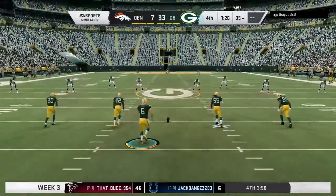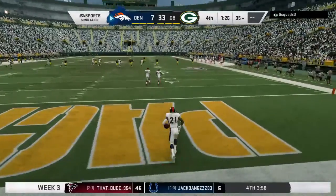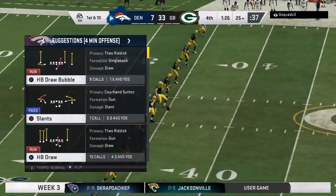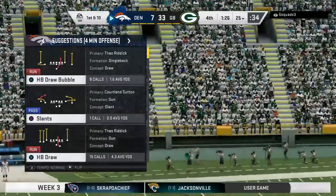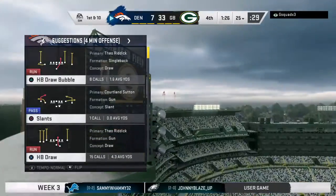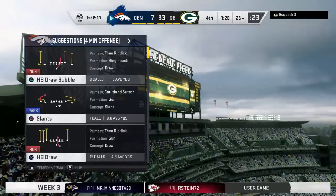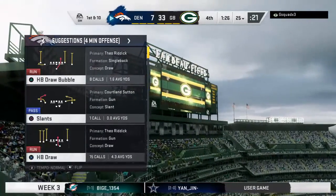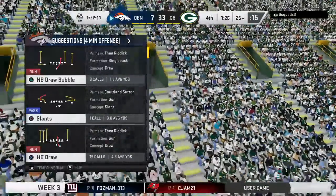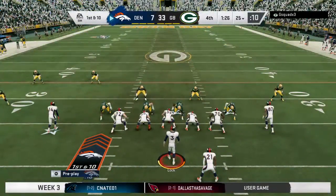Out as the kickoff unit as they run up and send this one away. This will be fielded on the back line of the end zone. The Broncos take over first and 10 at their own 25-yard line. The Broncos onto the field, ready to start their next drive.